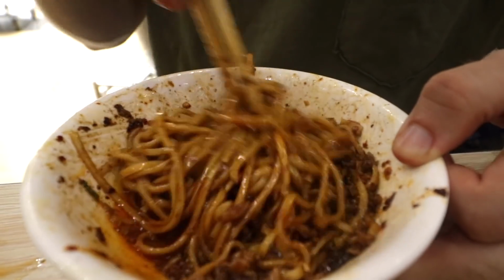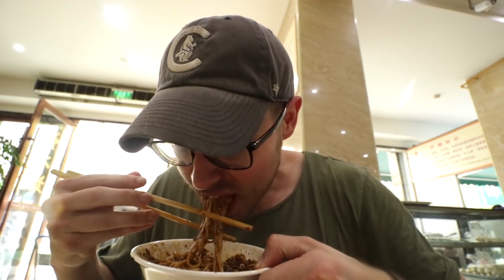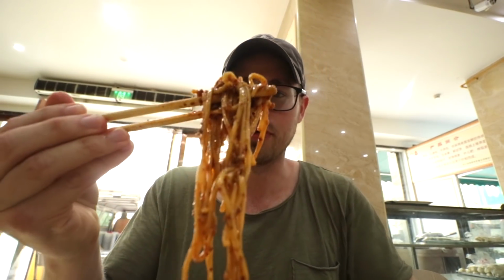Get this stirred in. It's gonna be nice and spicy. Got that chili all stirred in there. Now let's try these out and see how they are. And that's a perfect bowl of noodles right there. Now the spice is just the predominant flavor. It just needed a scoop of chili to make it perfect.